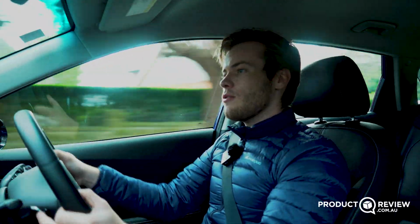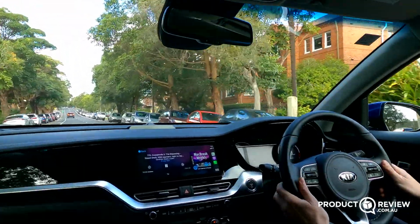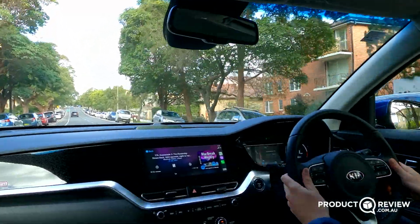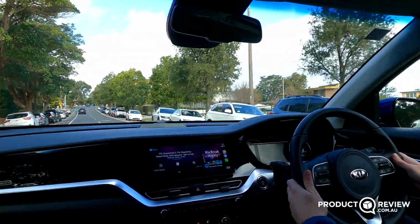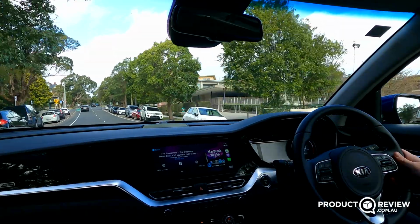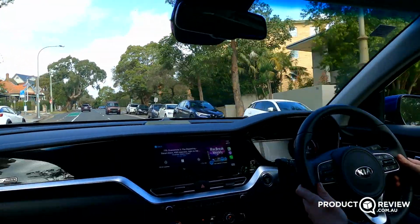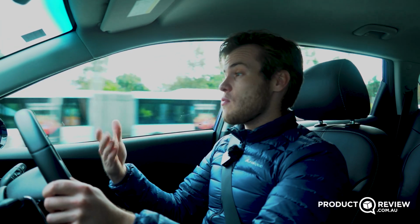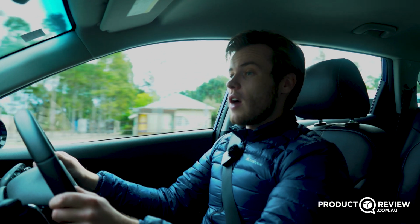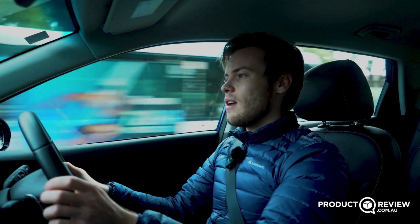And then using these paddles, you can activate up to 3 modes of regen. Depending on which drive mode you're in, you'll automatically get a certain amount of regen. But if you pull it all the way to, say, level 3, you can do one pedal driving, which is kind of cool. And it means obviously when you go down a hill, you're going to be feeding the battery a lot more than just using the brakes. And the best part is you can normally make your brake pads last a lot longer or never really have to use them when you're driving in a regen mode. So I really like that when I'm driving around in the Kia Niro.